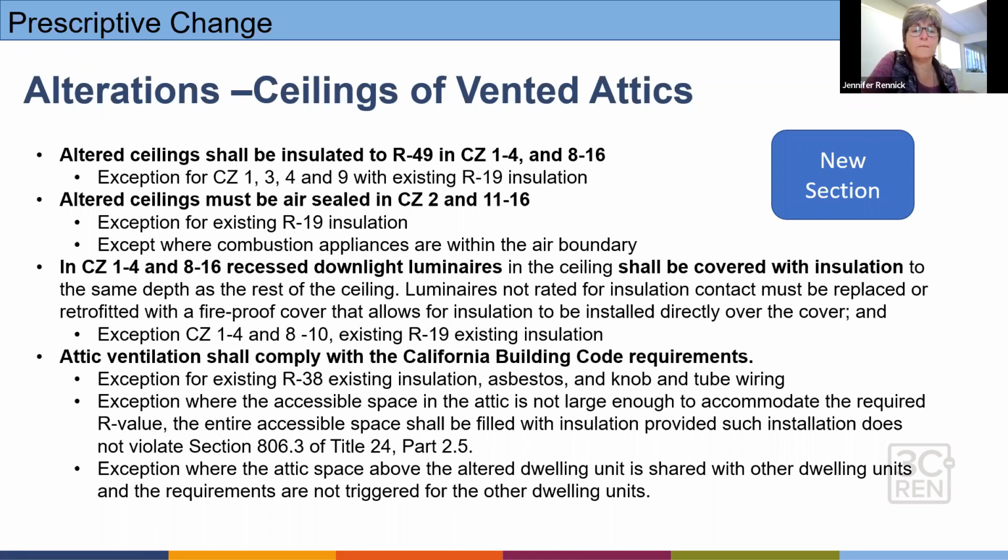But part of the thinking behind that is the CEC showed that was a cost effective way to save energy for these projects. Now, if there's already an existing R19 insulation, you're exempt. But if you get into a really old project, there's no insulation there. The prescriptive requirement is an R49.